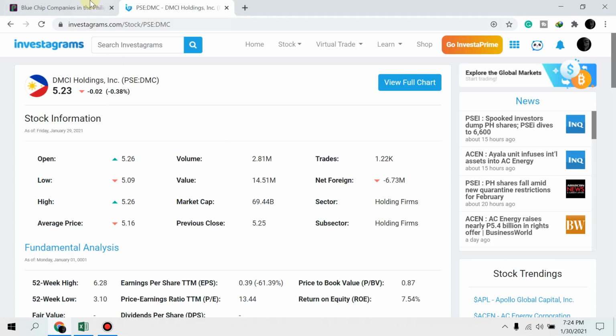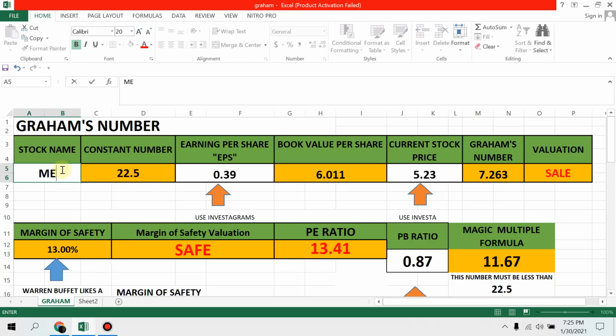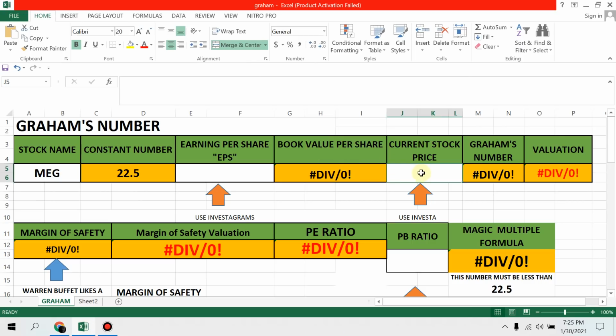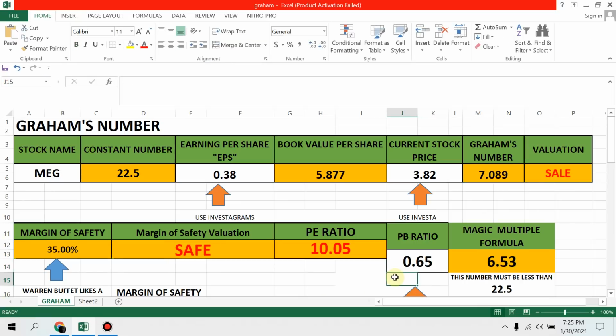So, what's next? Ede, tingnan natin dito. DMC, tapos MEG next. Okay. So, MEG. Tapos, burahin na natin to ulit. Ayan. So, for Mega World, 3.82 pesos per share. Tapos, EPS natin is 0.38. And PB ratio is 0.65. So, sale po siya, tapos safe din, ano? Margin of safety, 35%. Ayan.